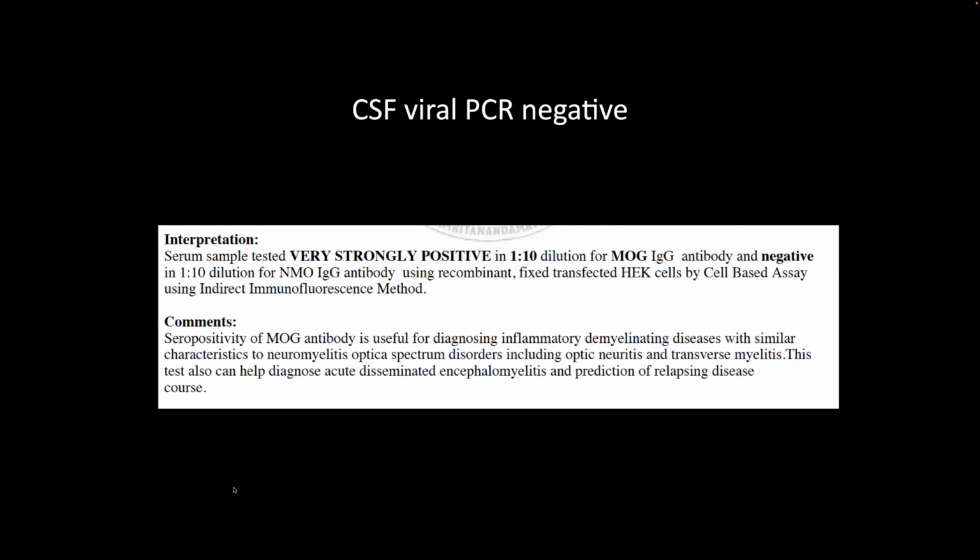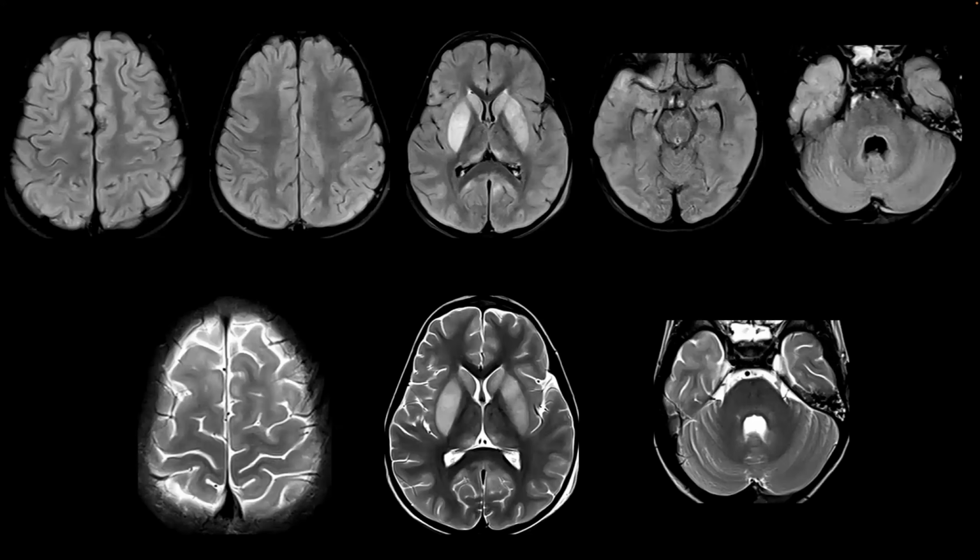Currently there's no vocalization. He has some dystonias and some choreiform movement. There is asymmetry of the clinical signs, more on the left side. Currently he is crying well, still requiring NG tube feedings. So the only thing is the clinical presentation. We were not expecting MOG to be positive, but this was an eye opener for us.